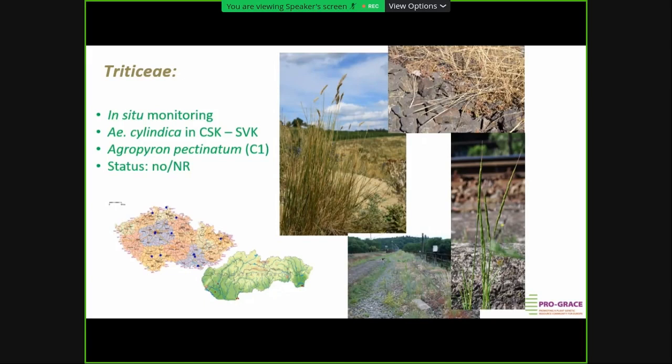Triticeae. This is my subject. Aegilops cylindrica was found in several sites in the Czech Republic, and its natural distribution ends in southern Slovakia. Unfortunately, Slovakia is not ours anymore, so I have to leave it to my colleague Pavel Hauptvogel.